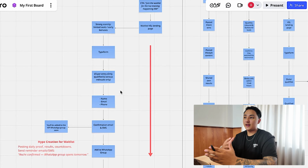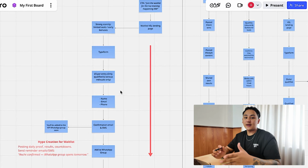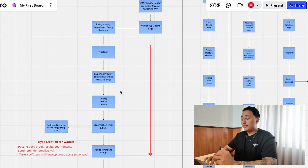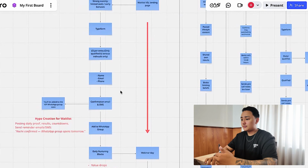We've got that peace of mind where if individuals pay even up to £5, which is the price of a coffee anyway, at least this way we know that we're only getting serious leads, and we are automatically removing the less qualified leads and not so serious leads as well. Okay, so this worked very well, £5 per entry. And then once we gathered their name, their phone number and their email, they get sent a confirmation email and SMS as well.